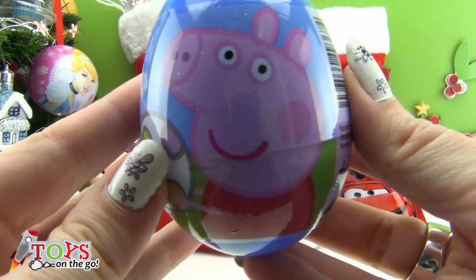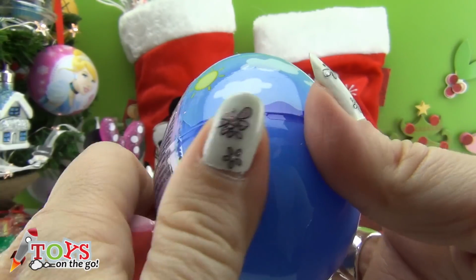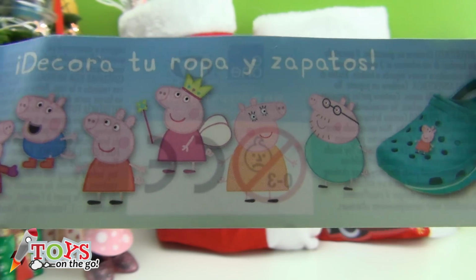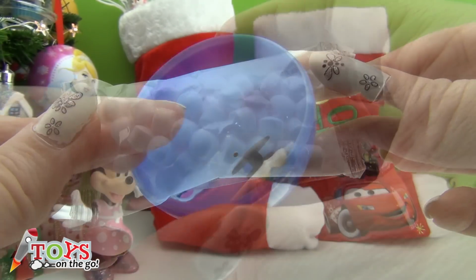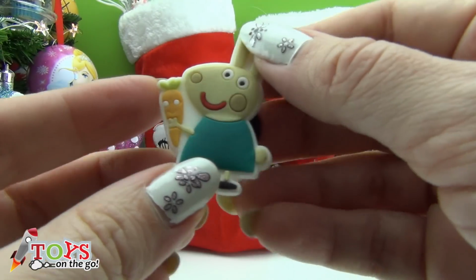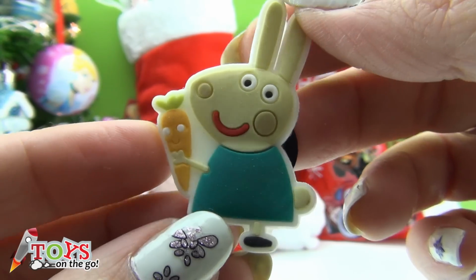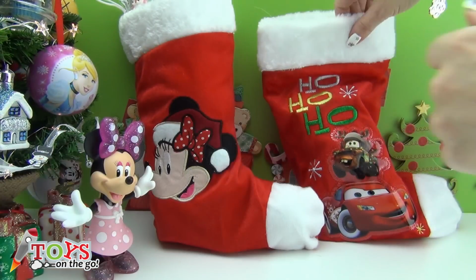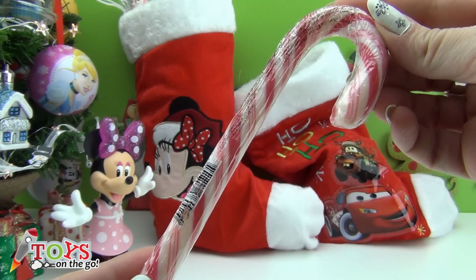Look, it's a Peppa surprise egg. I'm going to open it to see what's inside. These are the possible surprises which could come out. Rebecca Rabbit's come out. They're for decorating clothes or shoes. Do you see? It's like a pin. The next one is a candy cane. Mmm, delicious.